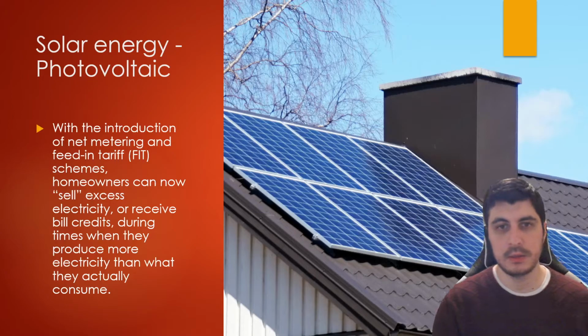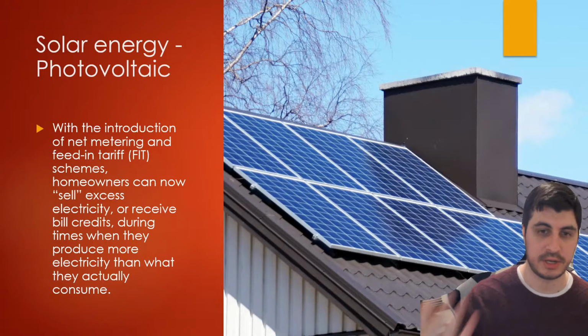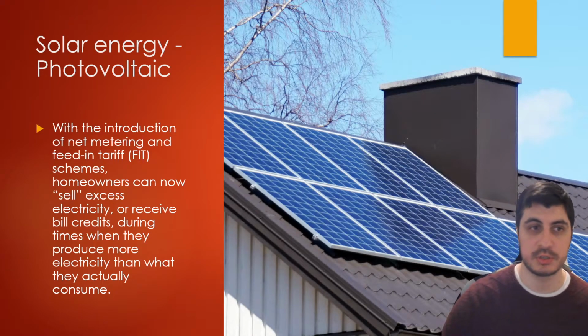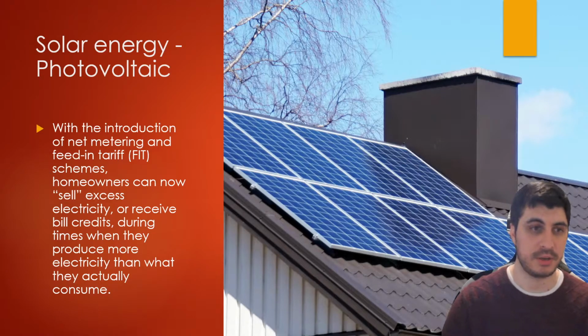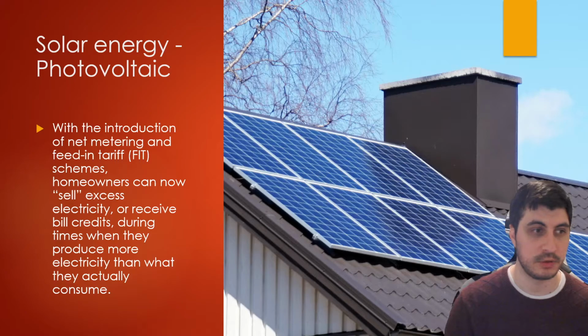With the introduction of net metering and feed-in tariff schemes, homeowners can now sell their excess electricity or receive bill credits during times when they produce more electricity than what they actually consume. So although solar panels may be a big investment in the beginning, over time they may actually start paying for themselves, which is another incentive for everybody to start putting them on their roofs if you're able to.